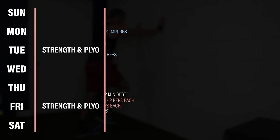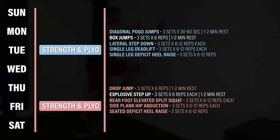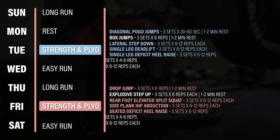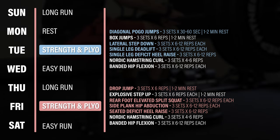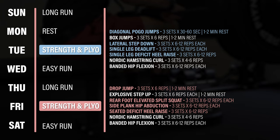A weekly program for a recreational runner might look something like this. Exercises are performed at least 2 days a week, while ideally allowing for at least 24 hours of rest between exercises and hard running sessions. If you are sprinting, you will also want to consider implementing hamstring and hip flexor specific exercises.